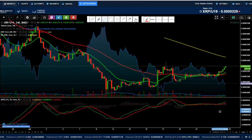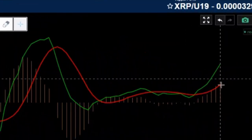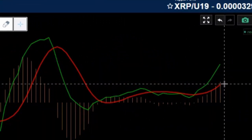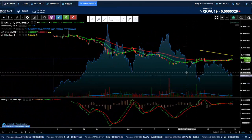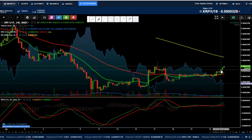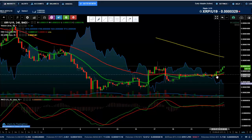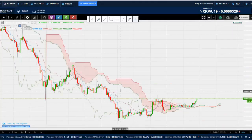If I was to open this up, we can see this crossing over and flaring. And so these are increasing in magnitude, all of these histograms. And that is good on a breakout as the breakout's happening, that we have the flare opening up. The crossover of the exponential moving average is also flaring. And let's go see what Ichimoku Cloud says about Ripple.